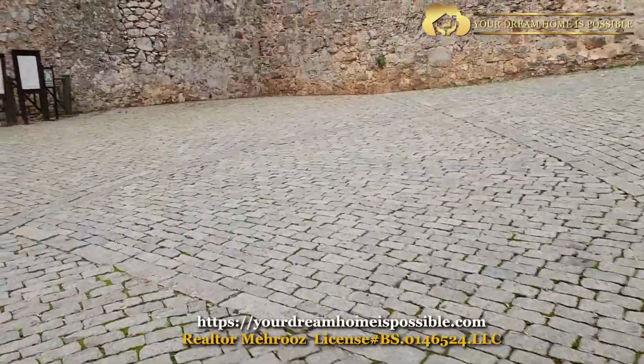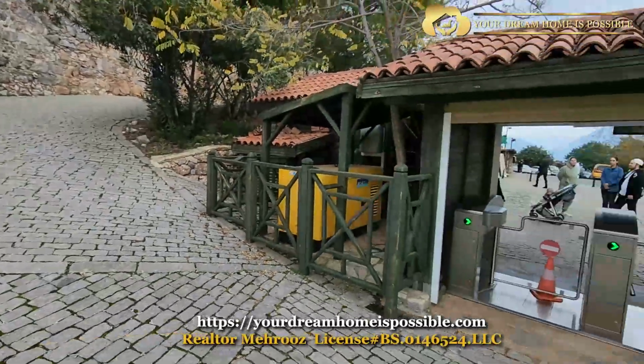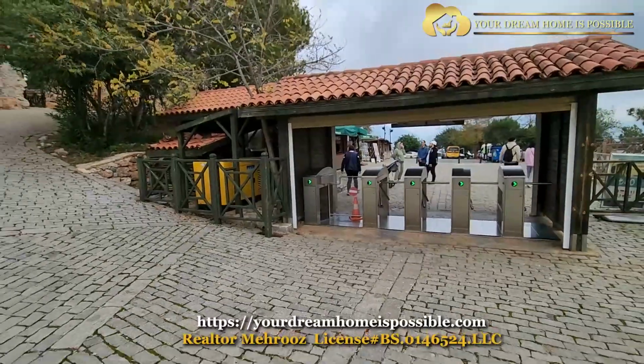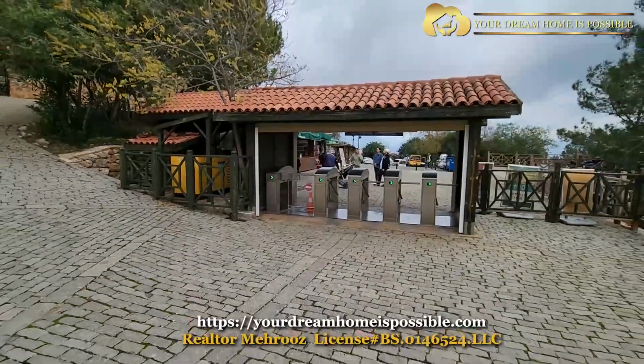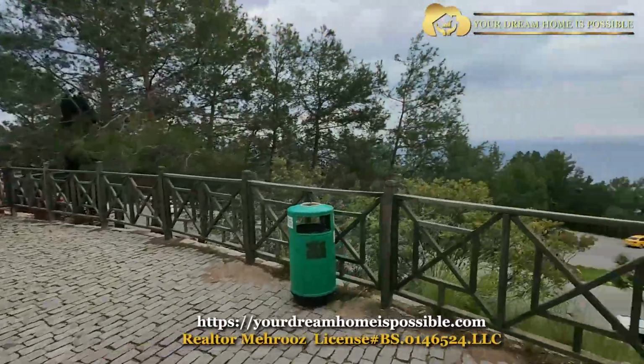Alright, we finally made it to the entrance of the castle. They charge another 65 Turkish lira to get into the original main castle, and I just want to see how it is.